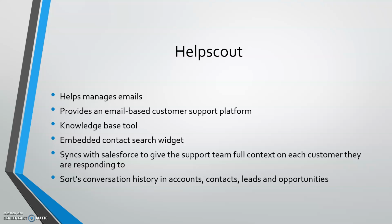I am also proposing that we use Help Scout. It helps manage emails and provides an email-based customer support platform. It's a knowledge-based tool with an embedded contact search widget. It syncs with Salesforce to give the support team full context on each customer they're responding to and sorts conversation history into accounts, contacts, leads, and opportunities.